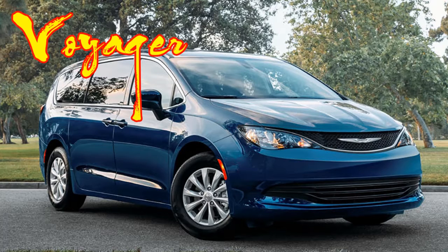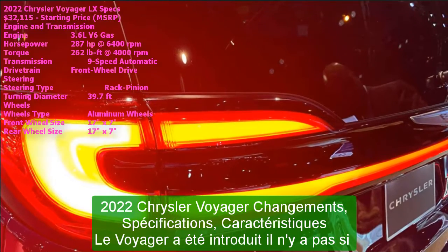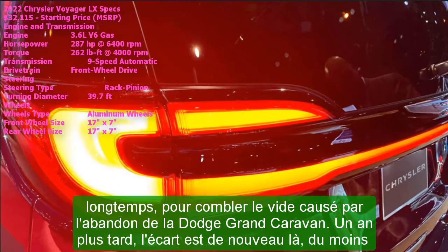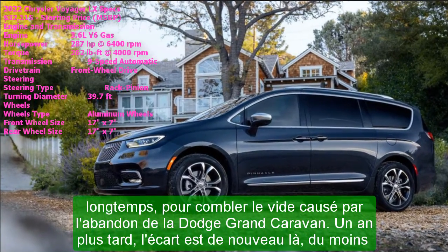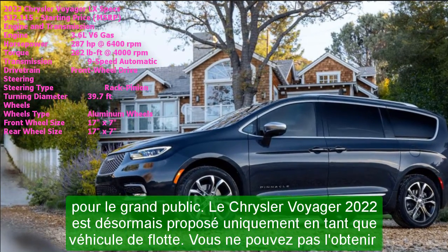2022 Chrysler Voyager changes, specs, features. The Voyager has been introduced not so long ago, to fill the gap that was caused because of the Dodge Grand Caravan's discontinuation. Just a year later, the gap is once again here, at least for the general public. The 2022 Chrysler Voyager is now offered just as a fleet vehicle.